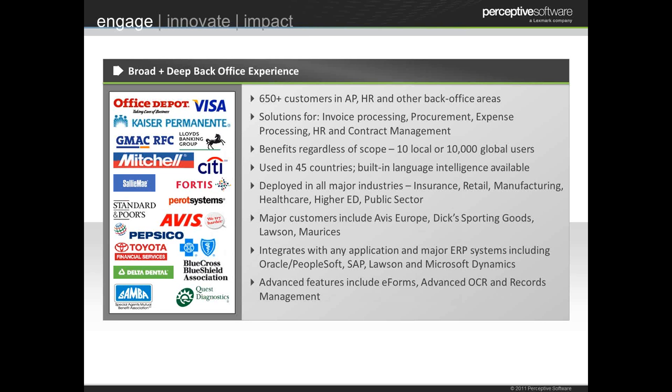Another thing that I'd like to show you is just our experience when it comes to HR, what we would consider to be part of our back office solutions. We do a lot of our work in HR, AP, contract management, and other functions that are supporting your organization across all of your locations and all of your structure.